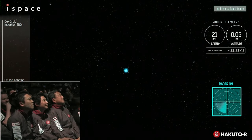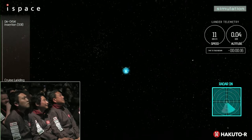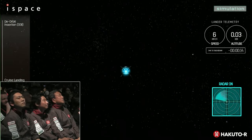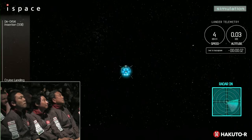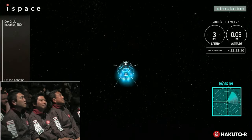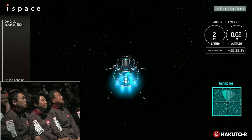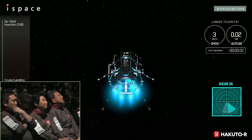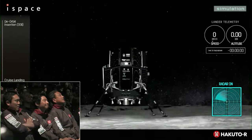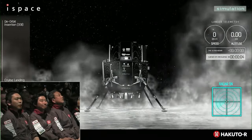And our simulation might have lost its connection with the MCC. No reason for concern yet. We are still seeing the animation going. 3 kilometers per hour, only meters above the surface now. And now we are at the moment of planned landing time.